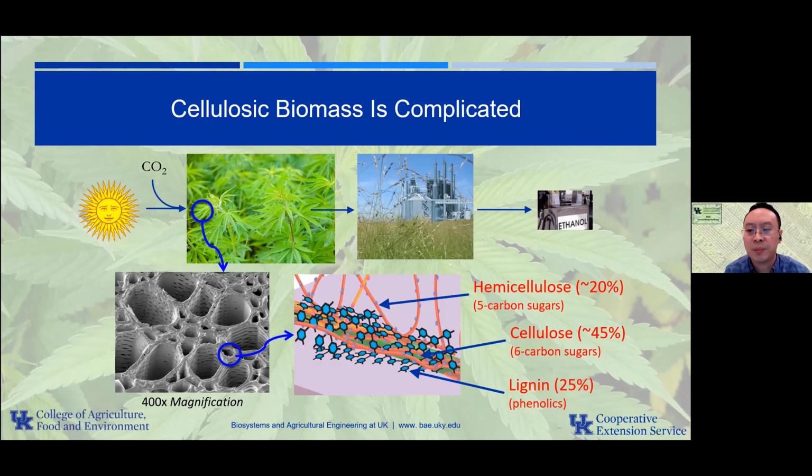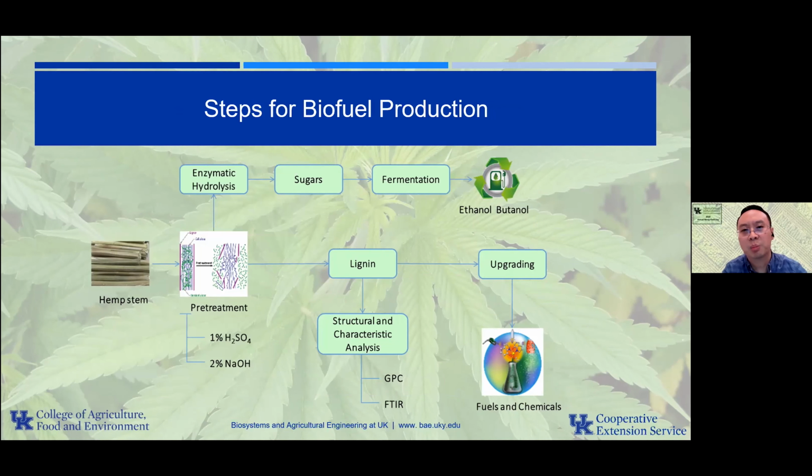So the steps for biofuel production: currently a lot of the technology developed around biofuel production starts from a pretreatment, where we can separate the sugars from the lignin, and the sugar stream will go through fermentation, as I mentioned earlier, to produce biofuels. The lignin can be further upgraded to produce chemicals and other materials.